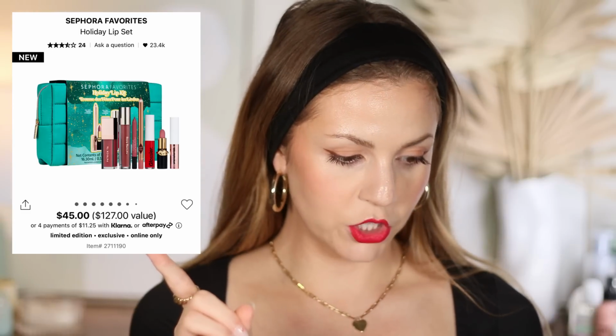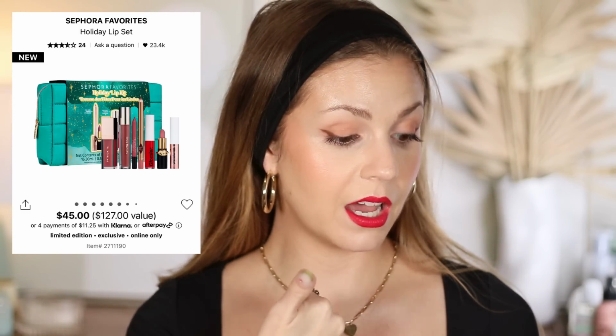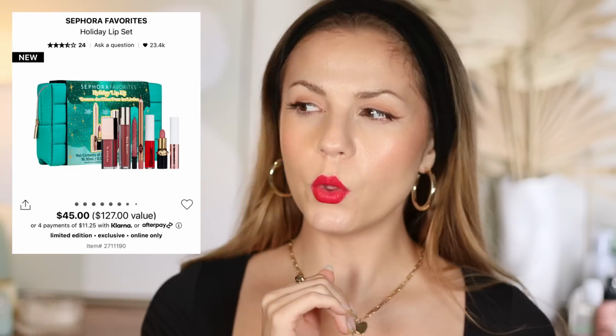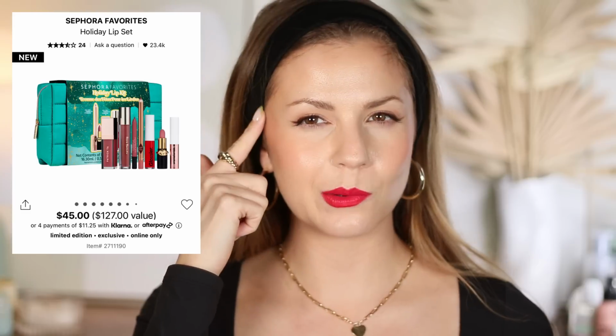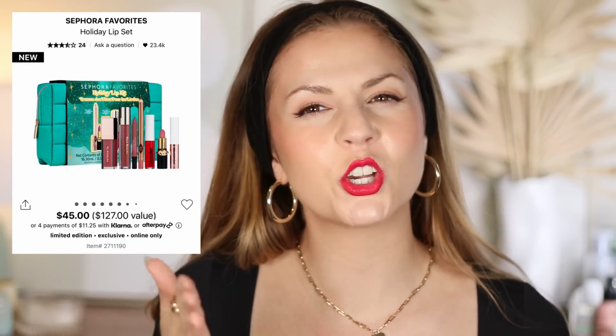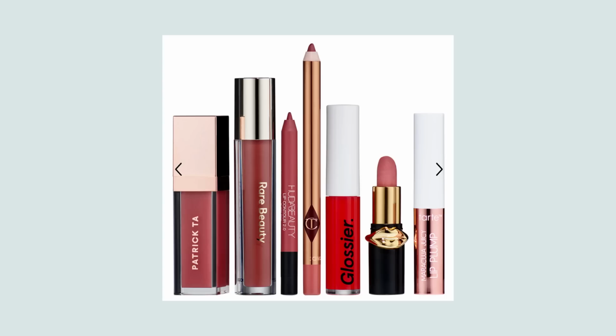And in this set, you are getting 3 full-size products. You've got the Patrick Ta Plumping Lip Gloss, the Charlotte Tilbury Pillow Talk Lip Liner, which when I saw that, I was like, oh, that's great. That's their most popular shade. But then I was like, it's their most popular shade. A lot of people might already have that. So that could be a good or bad thing to have in this set. The other full-size products are the Rare Beauty Lip Gloss and then the Glossier High Shine Lip Gloss in red.